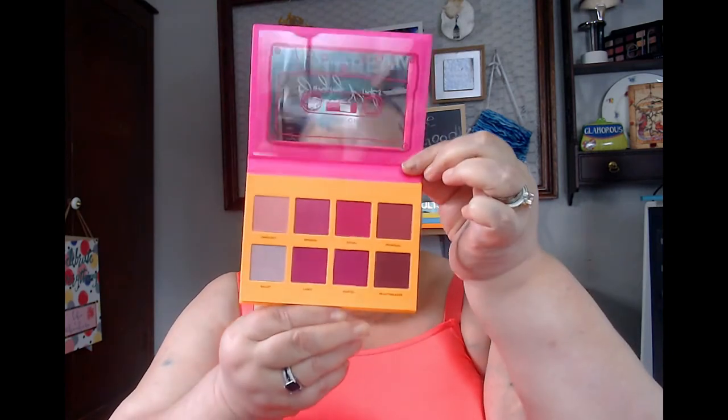Yes, this is what my face currently looks like, with all kinds of little breakout spots. But I'm having a flare with my delightful autoimmune issue. Anyway, there's the palette.